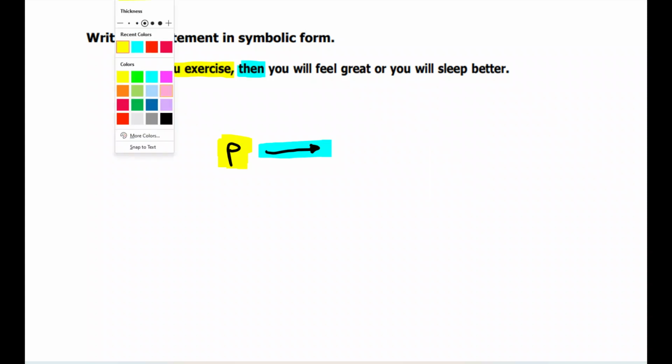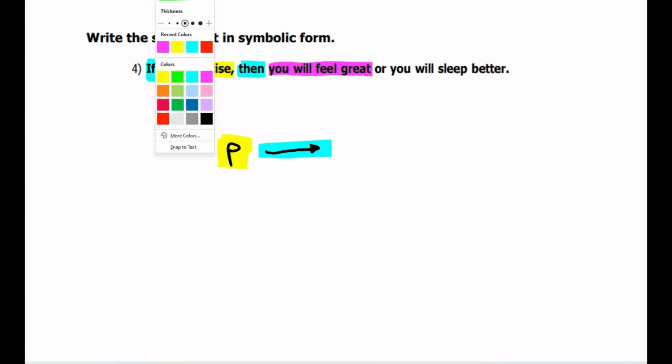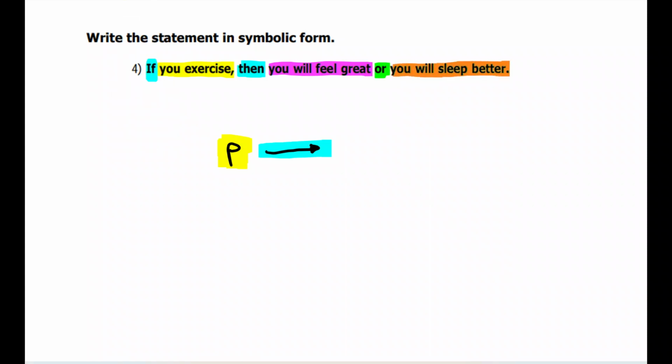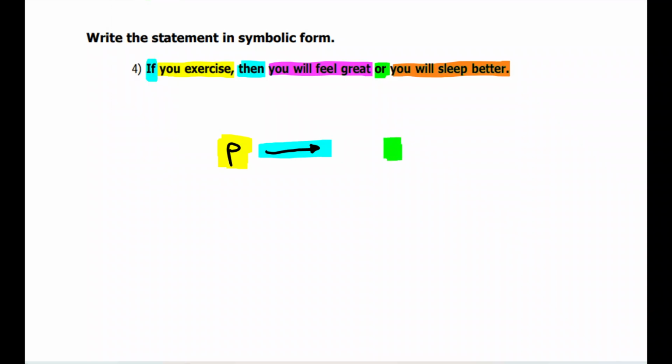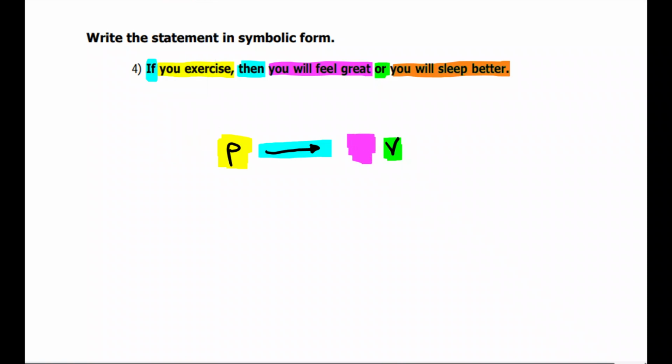Now when you go to the then part, it says you will feel great or you will sleep better. Or is a disjunction, and the symbol for that is the letter V, or it looks like a V. And then since I've got 2 other concepts here, I've got the you will feel great. I'm going to let that be represented by the letter Q, since I've already used a P. And then the you will sleep better over here is going to be represented by the letter R.